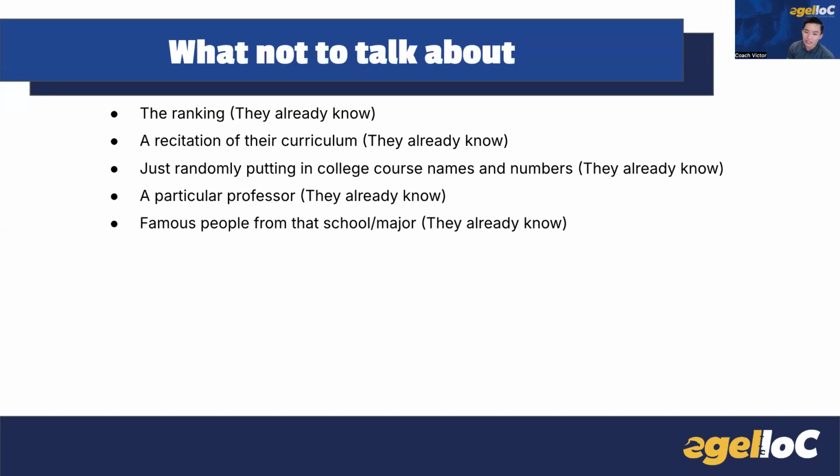Also avoid a recitation of their curriculum. They already know this information. You don't want to teach them about what they already know about themselves. The goal is to show how you are connected to the curriculum. What is it that you can get out of this curriculum? Remember, the focus is on you as an applicant. The focus is not on the school. So that's what I'm talking about in terms of the fine balance. You have to be careful not to just talk about the school, because you're not just regurgitating what's on the page of a particular website. You're trying to show them how you connect with them.